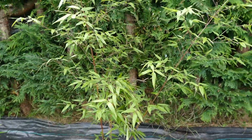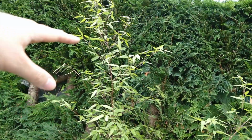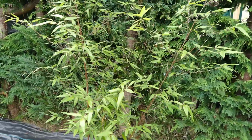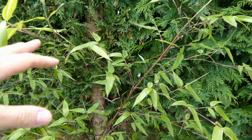Basically it put up two shoots. The one on the right is this one here, which is the smaller of the two. The one on the left is really quite big and it's now about 6 foot tall. So it's put on a huge amount of growth. It's still greening up. These leaves are still growing. They'll continue to green up until autumn.